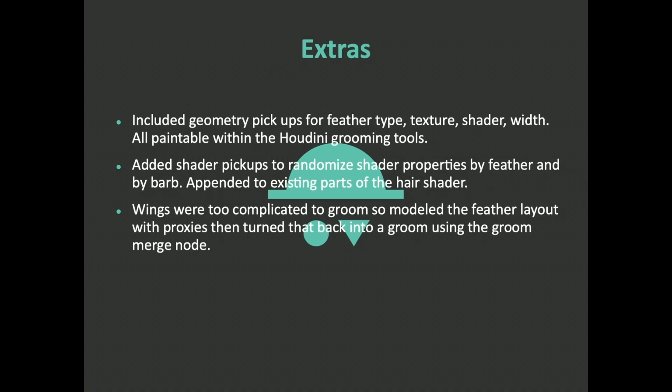Some of the extras that we did, we included geometry pickups for feather type, texture, shader width, and that was all paintable within the grooming tools, and you could just pass it straight through to the feathers. Added shader pickups to randomize shader properties by the feather and by barb, and that's sort of already in the hair shader to some extent, but we just appended onto that and added a few extras. Things like the wings, especially around the shoulder area, and the medials, the marginals, too complicated to groom, so modeled that, modeled all the feather layout with proxies, turned that back into a groom, and then groom merged that back into the hair system.